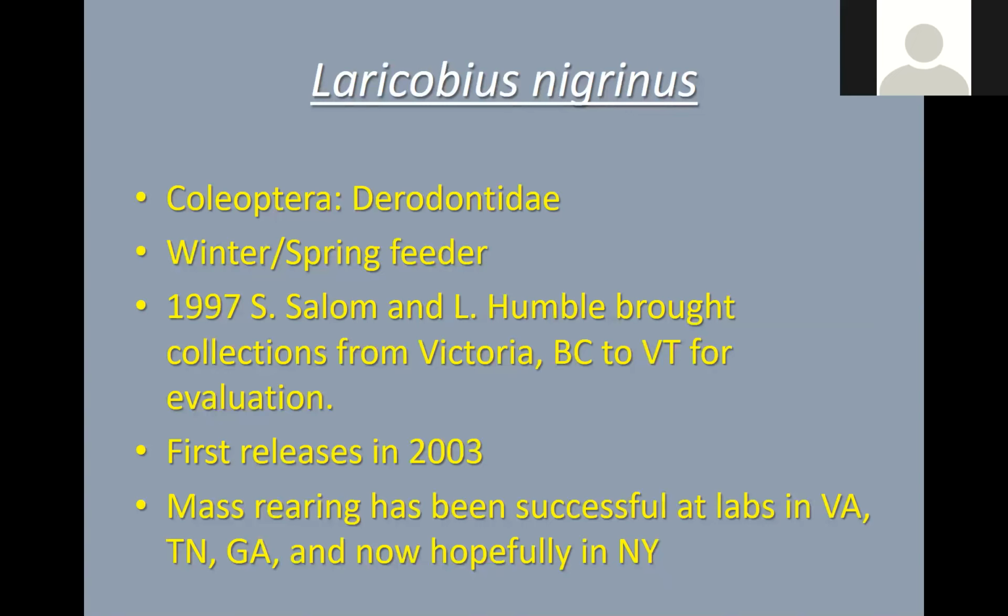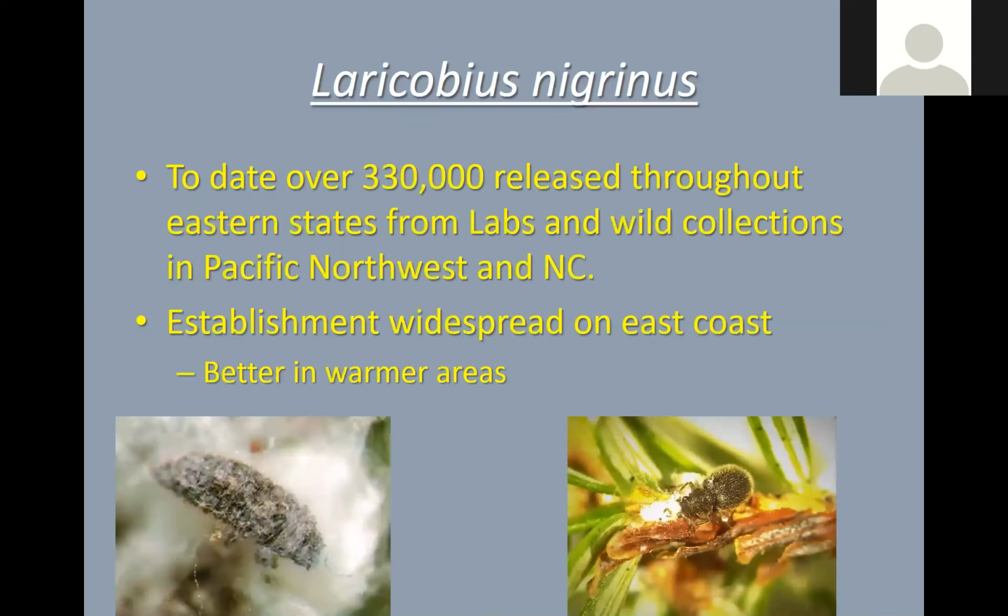So Scott Salom and Lee Humble brought it over in '97 and did a lot of work on it. The first releases were made in 2003 down there in North Carolina. And the labs have been successfully rearing this insect in Virginia, Tennessee, Georgia, and now we have our own lab colony going here in New York. So to date, over 330,000 have been released throughout the eastern states, all the way from Georgia up into New York and Massachusetts, and I believe New Hampshire as well.